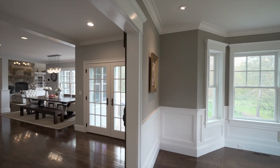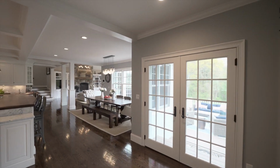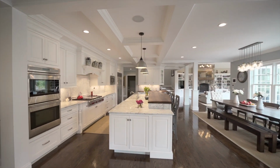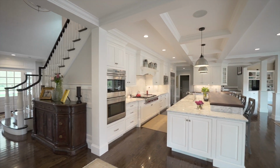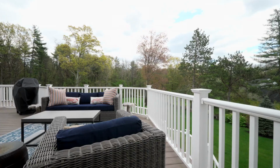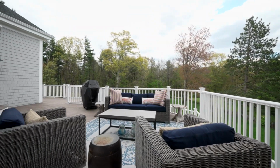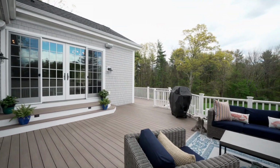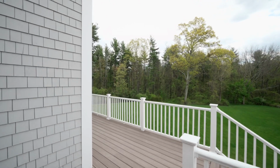The interior flows flawlessly for family living with 2 staircases, an expansive open chef's kitchen complete with Sub-Zero refrigerator, Wolf stove and double ovens, 2 wine coolers, and an oversized granite and mahogany island. Enjoy the views from the screened porch that wraps around to the outdoor deck.